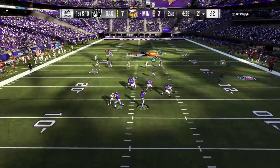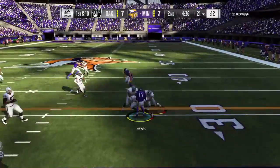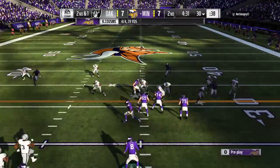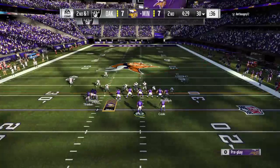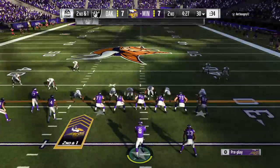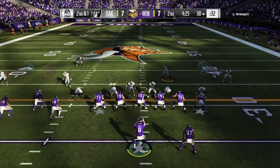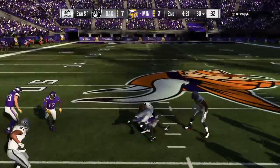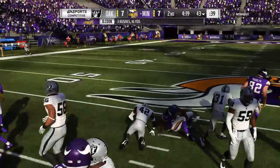On 1st and 10, Cousins. And right with it here over the middle. And he'll be brought down right at the 30 here. Give him 9 there on the first down completion. Brandon, to me, what's important right here on this drive is for them to get at least 2 first downs. They've got to give their defense a chance to settle down, catch their breath a little bit after they give up a touchdown on the opening drive.